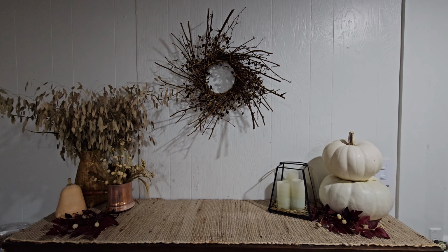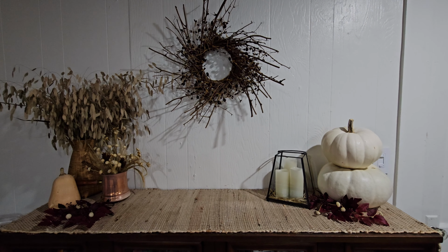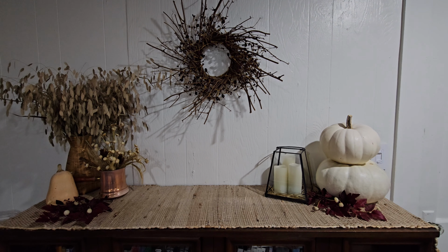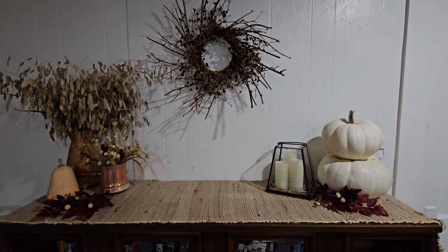Okay, guys, I think I'm done. This is what I decided on. I did have the small pumpkin on the left where that copper is. I kind of like the florals together. So this is one option. And let me show you the other option.